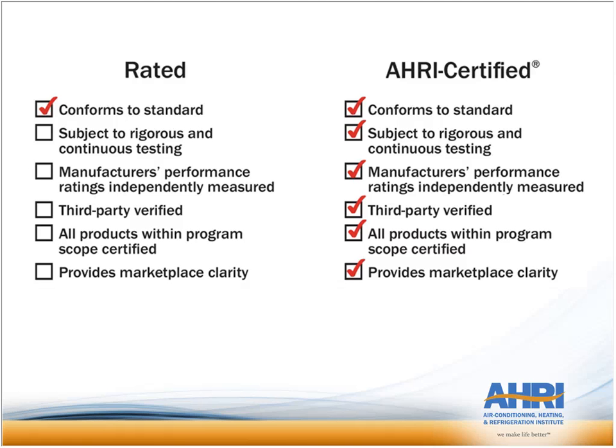And we're not doing that just because you filled out a piece of paper, you provided us with an annual check. We're doing that by continuous, rigorous testing at an independent third-party lab for all of the products that you would like to sell in a given market. This provides clarity to the customer and really accurate ratings in general.